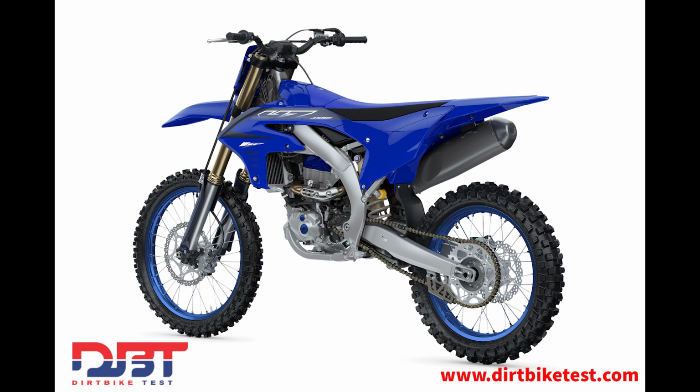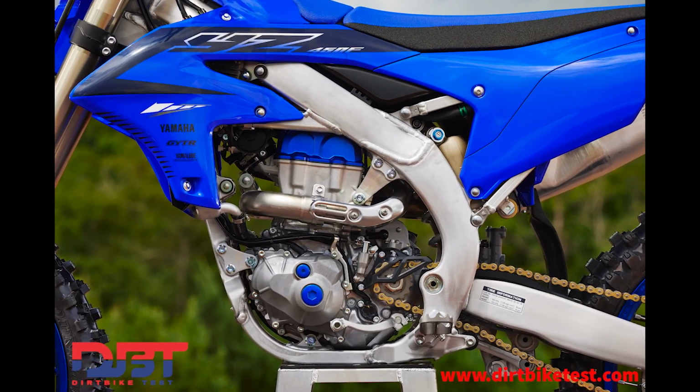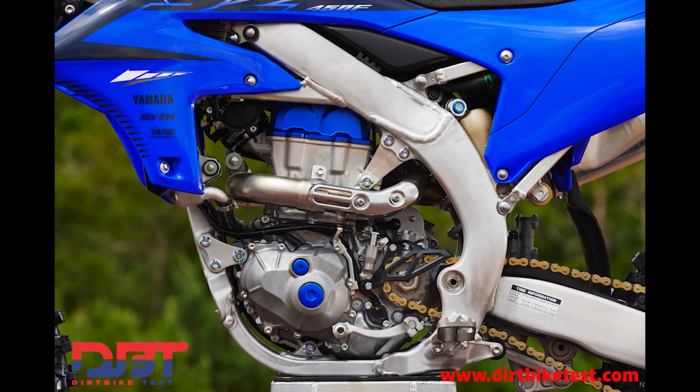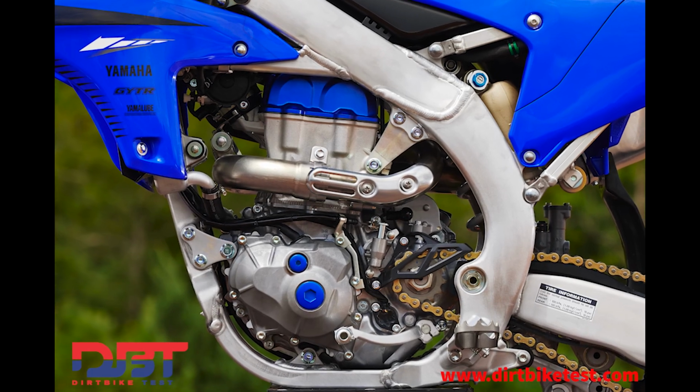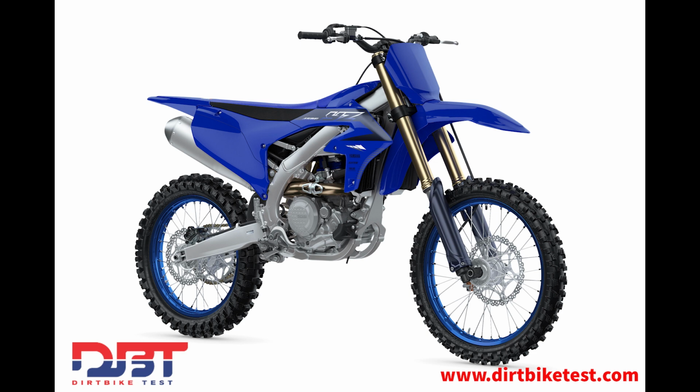The bike is claimed to be over 5 pounds lighter, maybe more. The entire chassis and engine have been shrunk to a more narrow and lighter setup. The engine is both shorter front to back and side to side, with the frame tuned to match. The wheels, swing arm, and suspension components remain the same, but everything else, including the plastics, is all new.